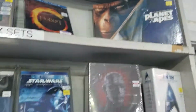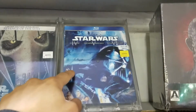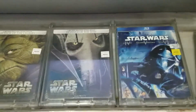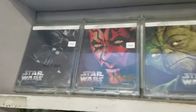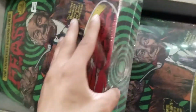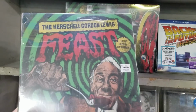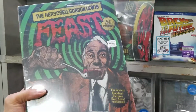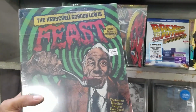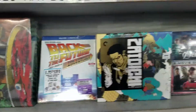Planet of the Apes. Look at this out of print, weird looking thing. Blu-ray, going for 30 bucks. They got a bunch of steel books. Look at this weird freaking thing right here. What is this? Feast. What? This thing weighs like 20 freaking pounds. 222 bucks. Wow. That's a lot of money.